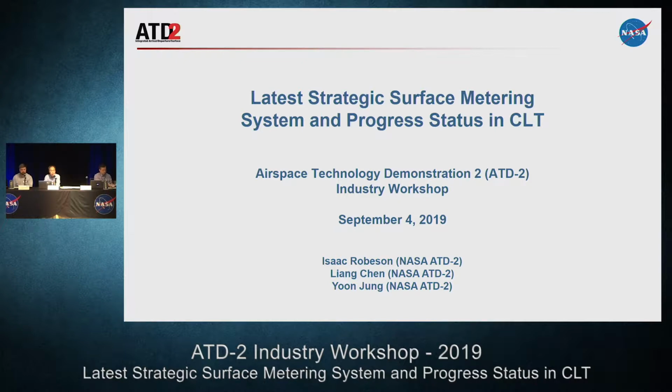Following the ATD-2 crawl, walk, and run approach, we started off with tactical surface metering, in which a prediction of demand and capacity of surface traffic in a relatively short time is made, and gate-hold advisories are generated by the scheduler. Field evaluation of tactical surface metering began in November 2017 at Charlotte Airport during Bank 2, and in February 2018 the metering was extended to Bank 3. In October 2018, when phase 2 began, we deployed a strategic surface metering capability that has a longer prediction horizon for demand-capacity imbalance prediction, aligned with TFDM concept of operations, and proposes a surface metering program to the users.